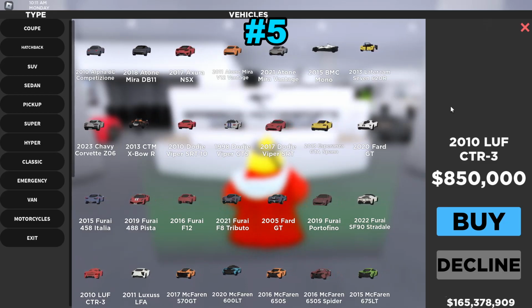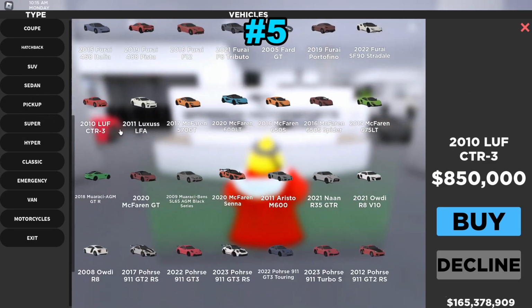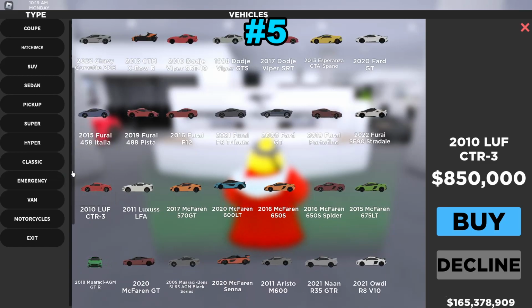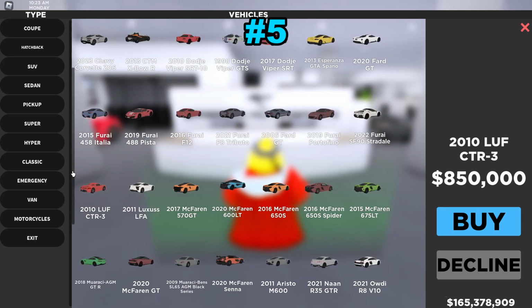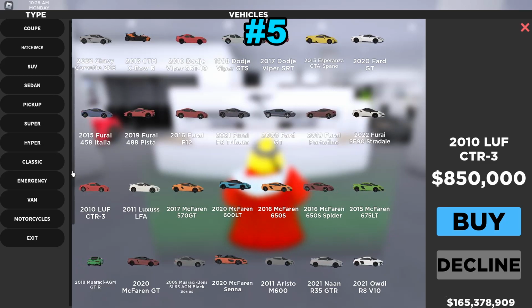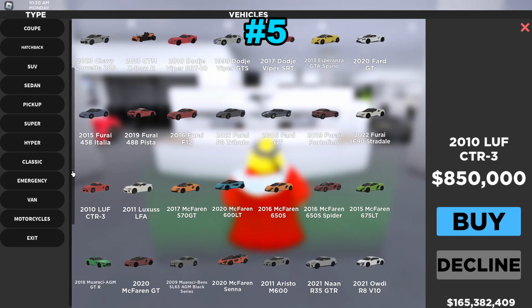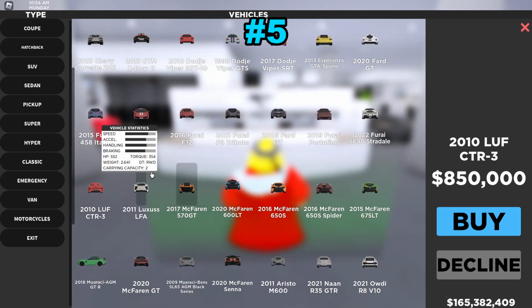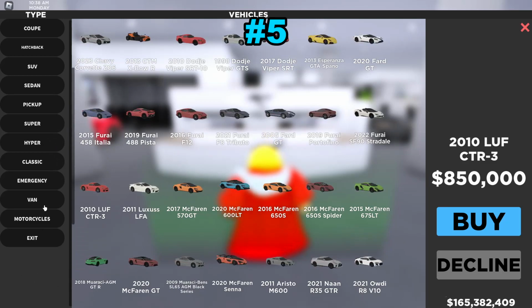But yeah, the Loof CTR3, very nice car. I used to drive this thing a lot until the Club Sport came out as a limited. It's fairly quick compared to some of the other cars on this list. Also, it's a mid-budget car and it kind of has to fit the theme of the video. This car goes well, it turns well, it goes fast. Honestly, it's a pretty good car overall. It sounds nice too. Now the looks may not be appealing to some, but hey, it's alright.